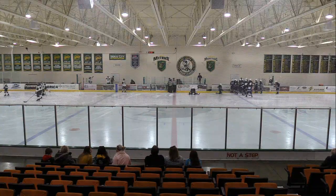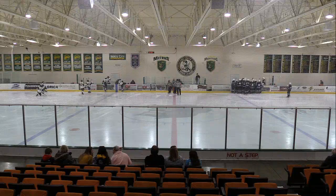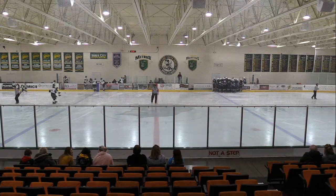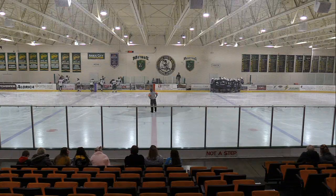The varsity Metros won today 4-1, and they have swept the Jets for the weekend, and hopefully the JV team can find a split here. And we are going to have puck drop here.